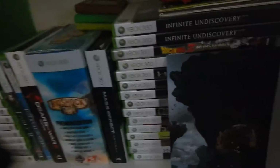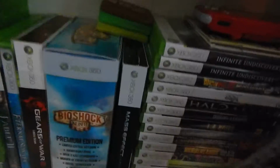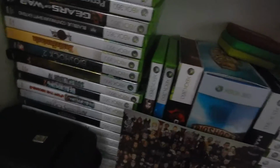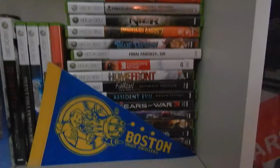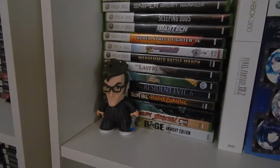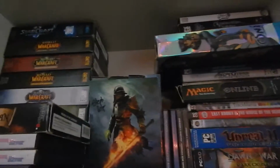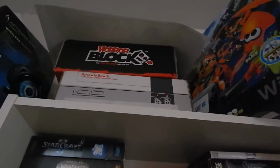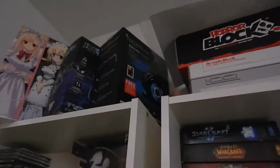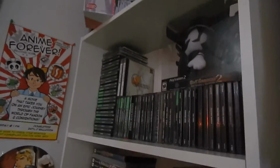Lots of Xbox games. Dragon Age autograph by the team. More Xbox games. Collectibles, Doctor Who. PC stuff here. Got probably more in the computer, obviously. A Splatoon box, some boxing headset, Tomodachi Collection, which my boyfriend took, so I can't show you the box.